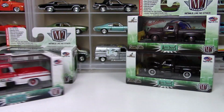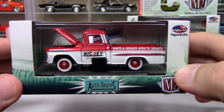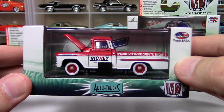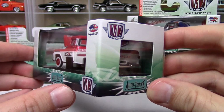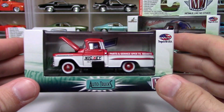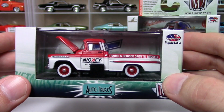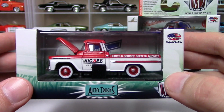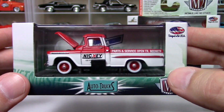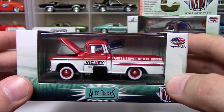So, M2, I'm not sure you're listening, but if you are, please go back to the regular box packaging that hugs the acrylic case. This is the best way to do this particular line. The basic line has gone to cardboard cards with a plastic blister. I think that's fine. It looks okay. That doesn't bother me as much.